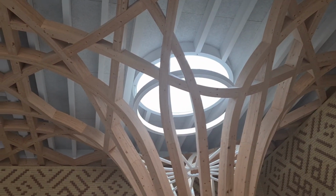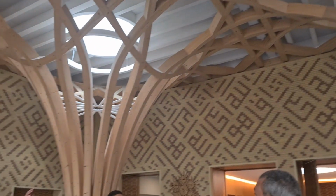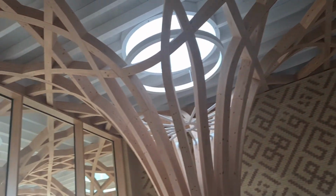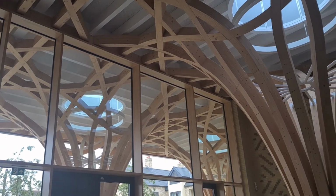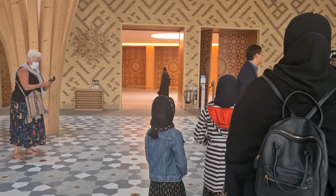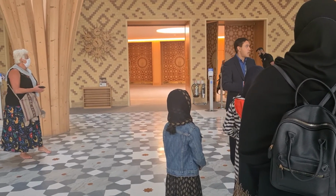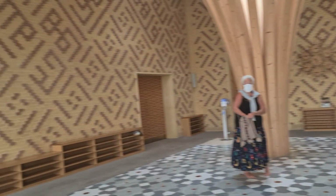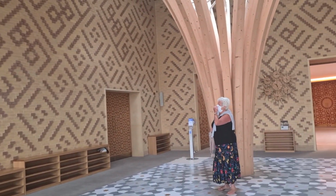So the idea was to try and have lots of glass so that we can maximise the light, especially in the UK where in our winter months the sun is very low lying. We're able to use that. Okay, quite busy. But when you close the doors, it's very quiet. Now, I'd like you to have a look at the walls, if that's okay. So on the wall here, does anyone notice anything on the walls?